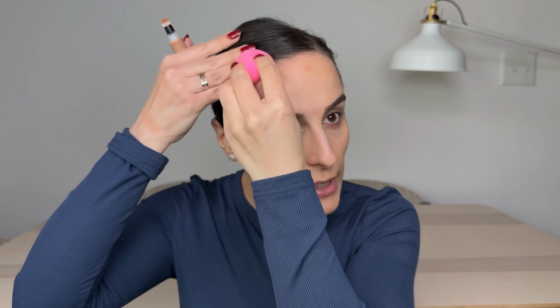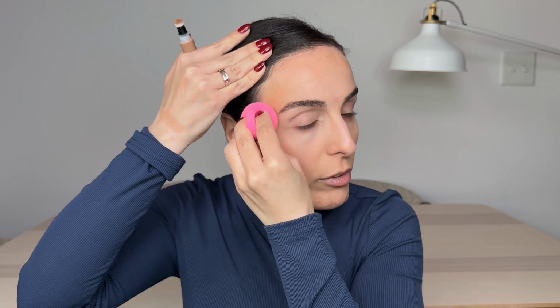Oh, this looks good. Milani is also another brand at the drugstore. I think I talked about this last time. They know what they are doing. Their prices are a bit higher, like what L'Oreal is, but they actually have really good products. This has more of a moussey texture. It is not very liquidy.